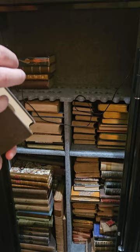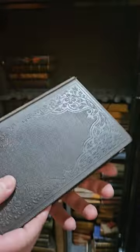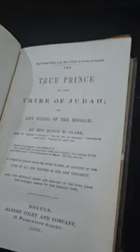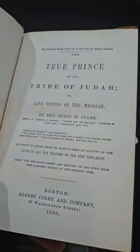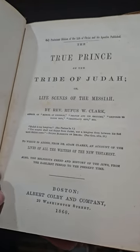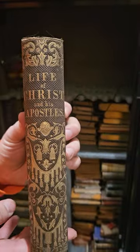It's all about condition. We got the Life of Jesus Christ and the Apostles. Nice, pretty binding. That one's probably only worth about $50. The True Prince of the Pride, the Tribe of Judah, or Life Scenes of the Messiah by Reverend Rufus W. Clark, published in 1860. And pretty decent condition.